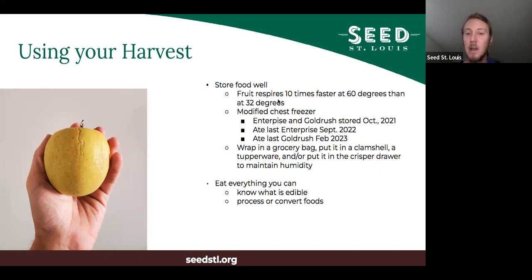So as you can see here, fruit respires 10 times faster at 60 degrees, which is still pretty cool. I mean, that's cooler than most homes, I would assume, than it does at 32 degrees. So basically what that means is if you have an apple that at 60 degrees is going to start going bad in 3 days, it will take 30 days if it's kept at 32 degrees. So you can increase the storage time by 10 times. I mean, that's huge.